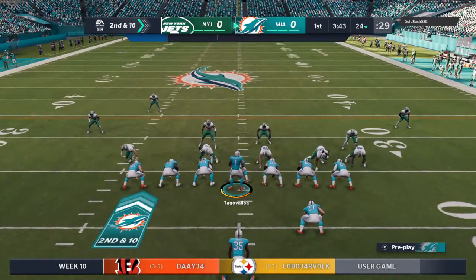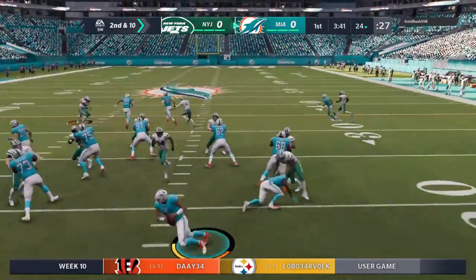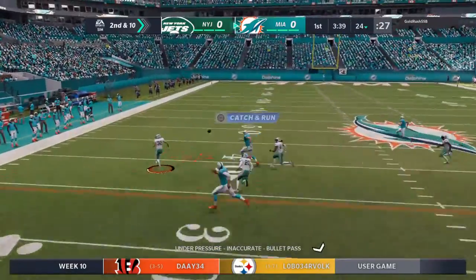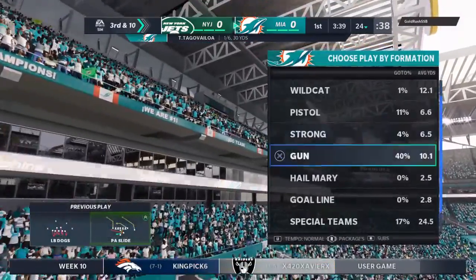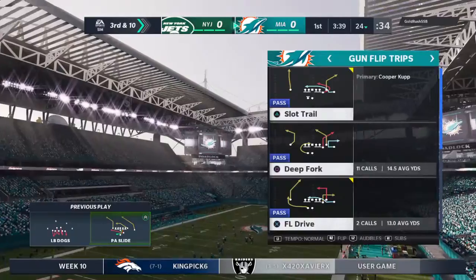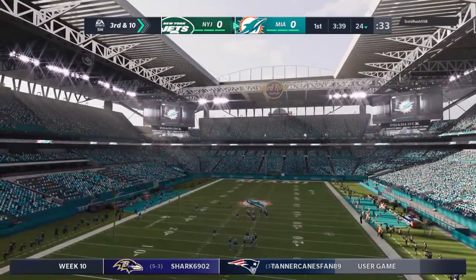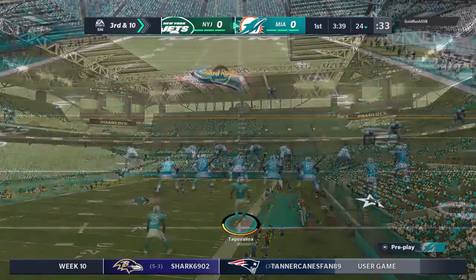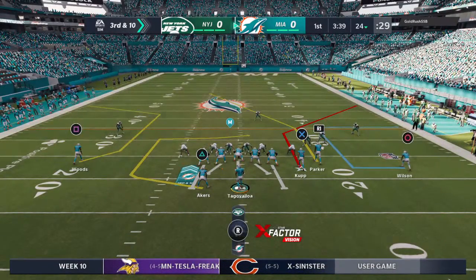From the 24, they'll go again on 2nd and 10. Tua going to throw, and his throw is incomplete. He was looking for the tight end, Adam Shaheen, that time. And it's 3rd down. Well, so far in this drive, they've done some good work. They force incompletions on 1st and 2nd down, bring up 3rd and 10. That brings up the big question: do they bring pressure or do they play coverage on this down?